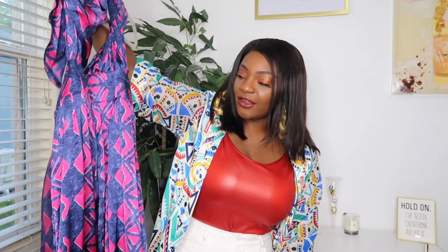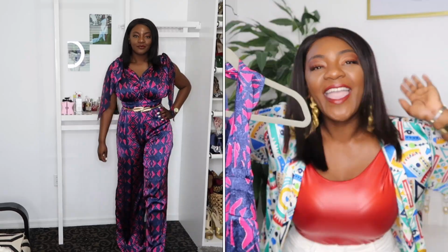All right, let's get to the next piece. Next up from Kenya Creations is this beautiful, delicious romper. Y'all, just look at the color. Look at this color, and I'm not even gonna waste any time. I'm gonna go ahead and start modeling this for y'all and just tell y'all what this piece does. It is giving everything y'all said it was supposed to have gave.